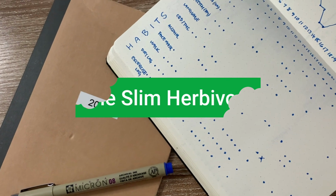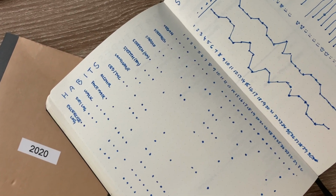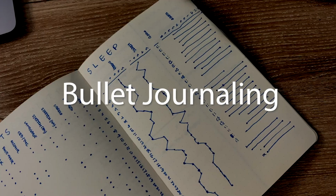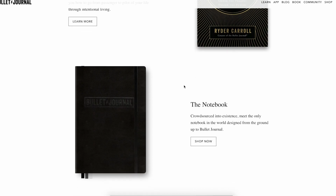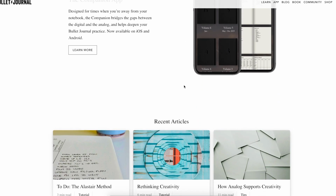Today I wanted to share something not vegan related, but something that has been keeping me grounded through this hectic year: bullet journaling. Bullet journaling is a system of taking notes and tasks quickly, first developed by Ryder Carroll, a digital product designer. He built an entire company around this method of keeping tabs on your thoughts and to-dos.